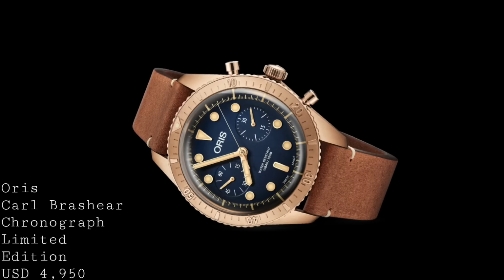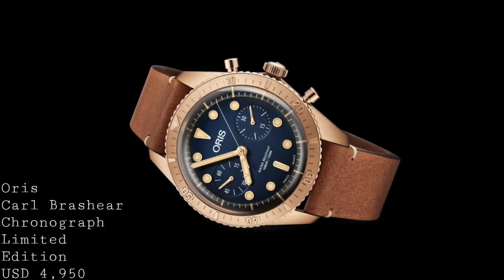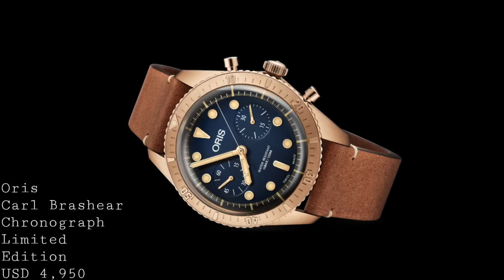And it also features this beautiful gradient style of blue dial, with the blue reaching its climax at the centre of the dial and fading into obscurity like the sea, which is a beautiful, beautiful look underneath this heavily domed sapphire crystal to provide that distortion that one appreciates.